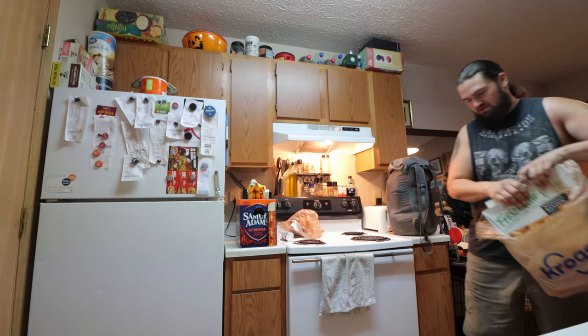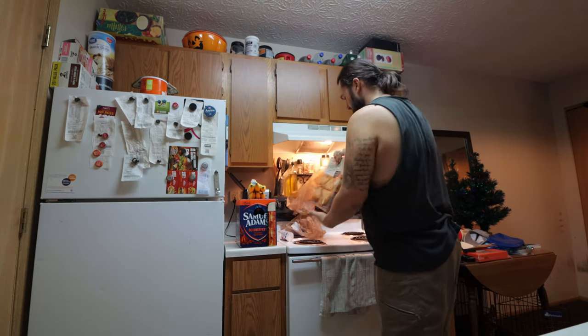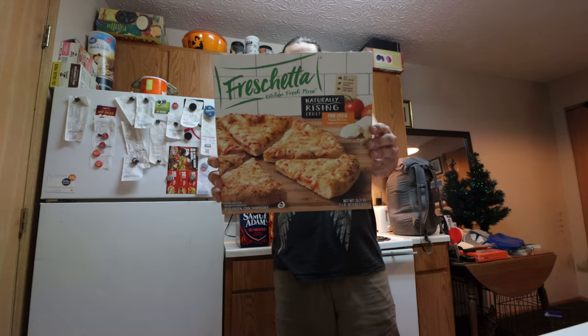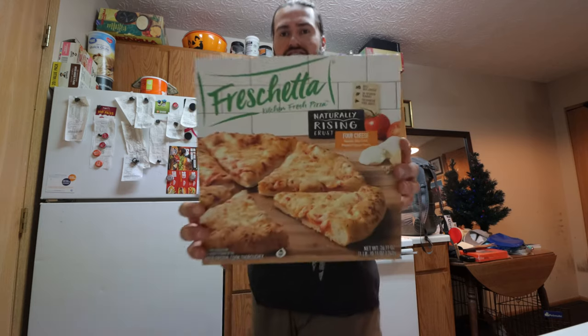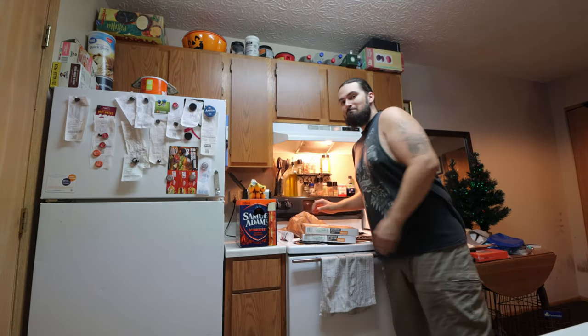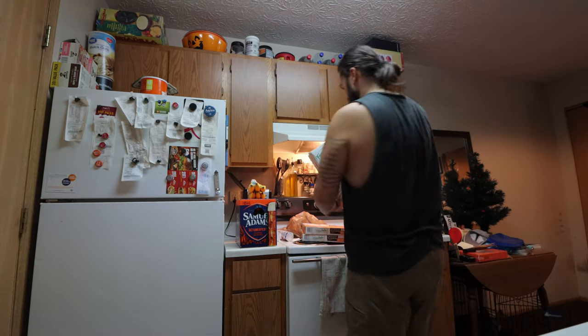Then in the other bag here, we have four frozen pizzas. I really like these Freschetta four cheese pizzas. I used to do DiGiorno because DiGiorno is like $5. One time they're out, I got this, and this is the same price as DiGiorno, but the taste is amazing. Like I said, we got four of those.